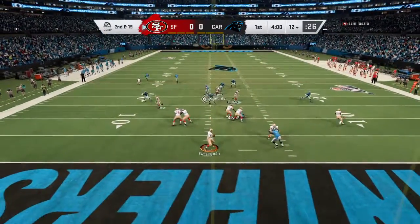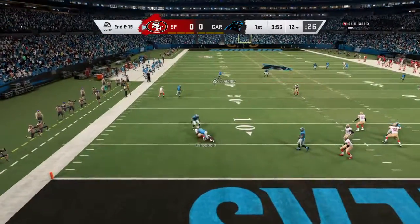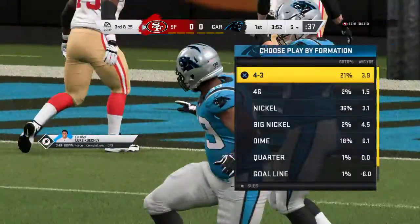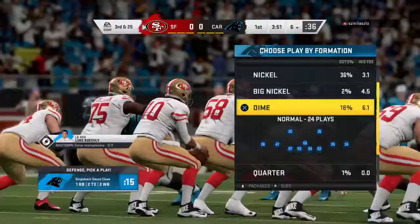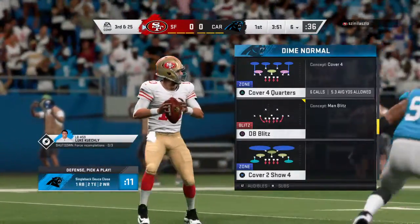On second down, here's Garoppolo. And he's going to be brought down back at his own 6-yard line. Short with a sack. That's 315 pounds of man right there.